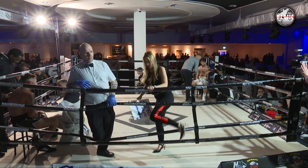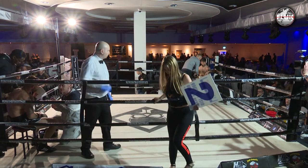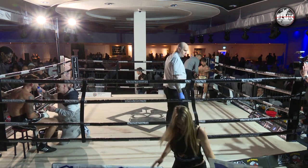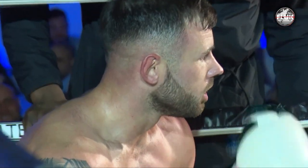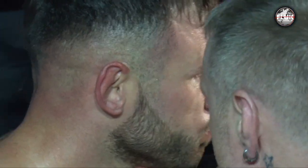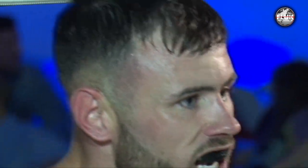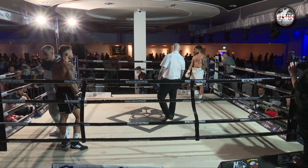I think Jones looked comfortable then. I think he could do more. Yeah, could have thrown a few more shots. I think it was a bit of not nervy, but a bit of an edgy start really by Jones. Something we're not used to seeing, because he's usually quite a fast starter. But you can definitely tell he's experienced on the circuit, Mart. Yeah, definitely.